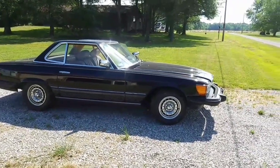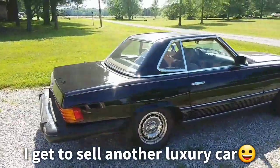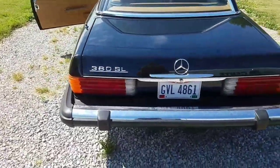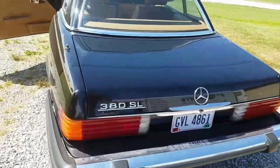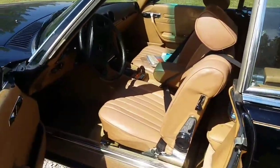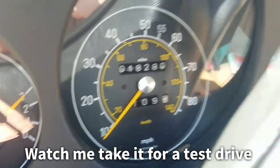All right, ladies and gentlemen, take a look. 1982 Mercedes-Benz. Beautiful. 18,000 original miles. It's a 380 SL. Listen to this bad boy. It started right up. Beautiful condition. Beautiful interior. Look right there. 18,280 miles.